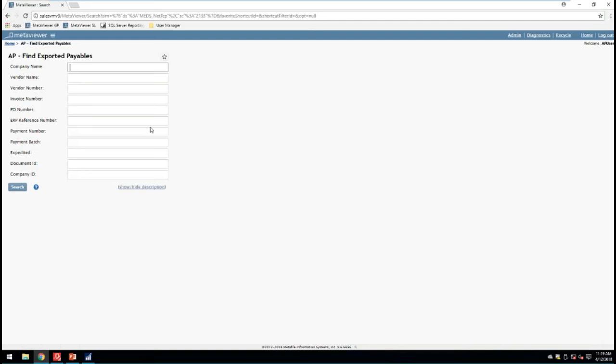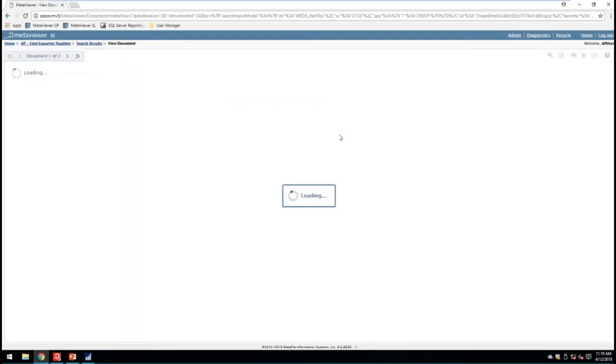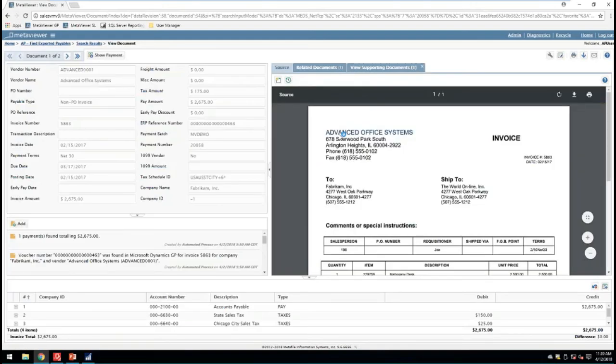I just come in here and let's say I want to find payment number 20058, check number 20058. When I hit enter, it goes out and finds all the documents that were paid with that particular check number. So I can see Advanced Office Systems invoice 5863 and 5864. If I click on that and drill down in there, I can look at all the details of that document.